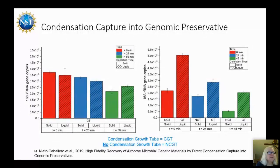The chart on the right shows sampling into a genomic preservative with the growth tube and without the growth tube. And by with and without, I mean it's still going through the growth tube, but the growth tube had no water wetting the lining, the wick, and no temperature changes. In other words, if sampling into a genomic preservative is such a great idea, why don't we just impact directly into the genomic preservative and not have this growth tube in between? And you can see the difference here: around a factor of 2 better genomic recovery when sampling with the growth tube as opposed to without the growth tube.